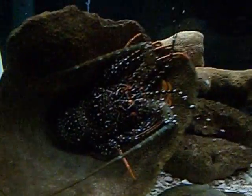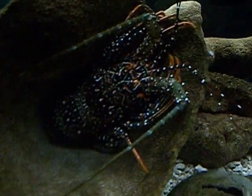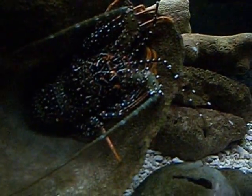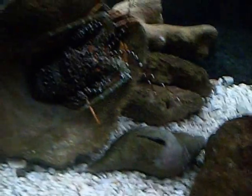Alright, let's go. Look at that one. That's a spotted spiny lobster. I don't think I want to eat that lobster. Yeah. It doesn't look too appetizing. Look at this one. Wow. Check him out. That's a slippery lobster. Alright, let's go. Let's look. We saw that's a stick insect.